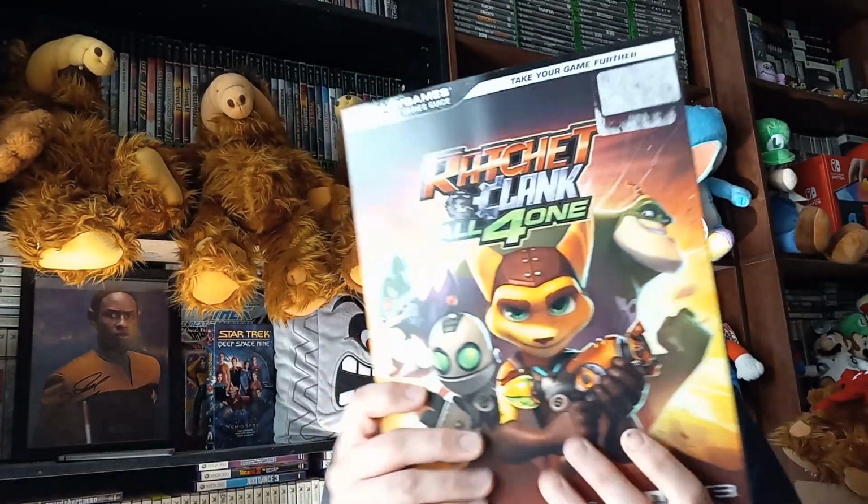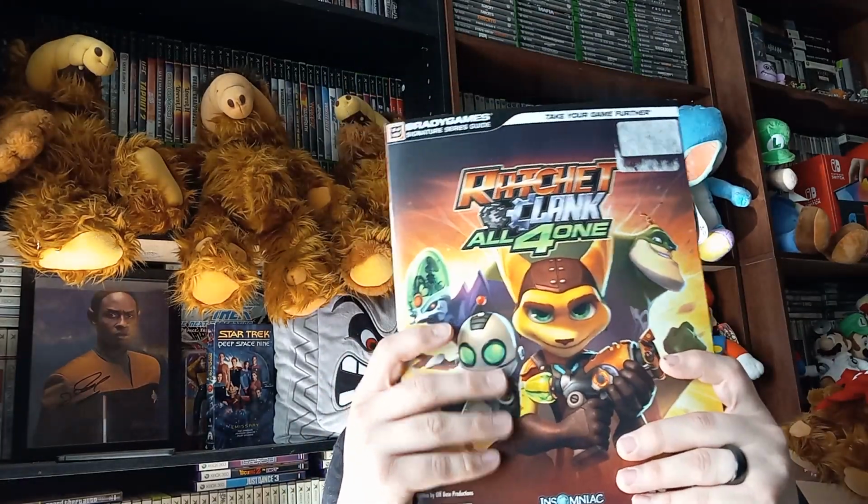Found another Ratchet & Clank strategy guide, which I love the Ratchet & Clank series, and these guides are always helpful. And for 5 bucks, I got Ratchet & Clank All for One. Also in really good condition. It does not look like it was used. So I guess that guy who had these strategy guides that turned them in must have just bought these just to collect and never used them, which is fine with me because they're going to get used by me.